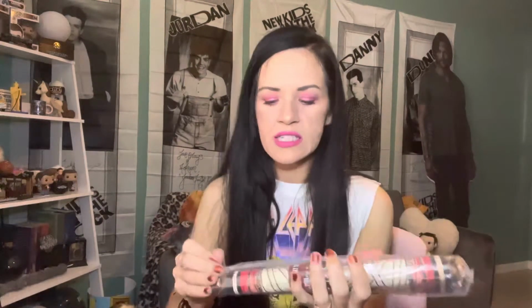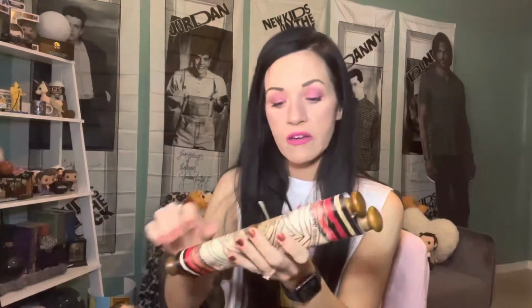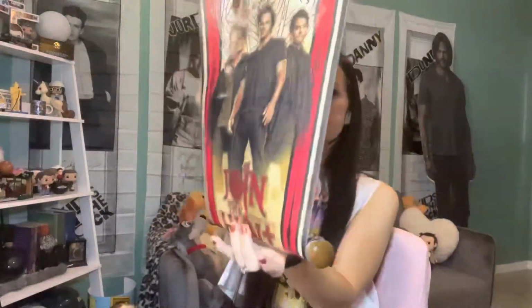We have a scroll, a wall art scroll. Clearly I didn't open this when I opened the box. Let's see what it looks like. I think the theme of this box was supposed to be Crowley, the king of hell. We love our Crowley. Hello, boys. Oh, upside down. So kind of like another tapestry, but a little fancier. Join the hunt.